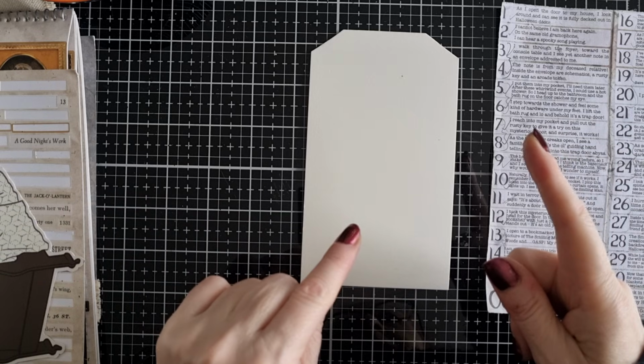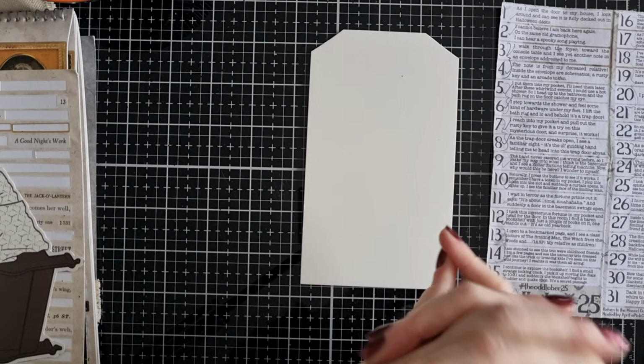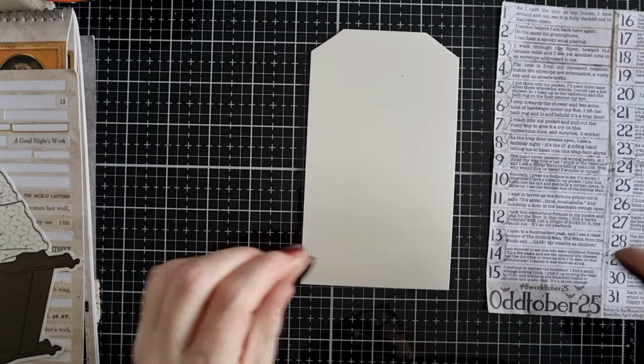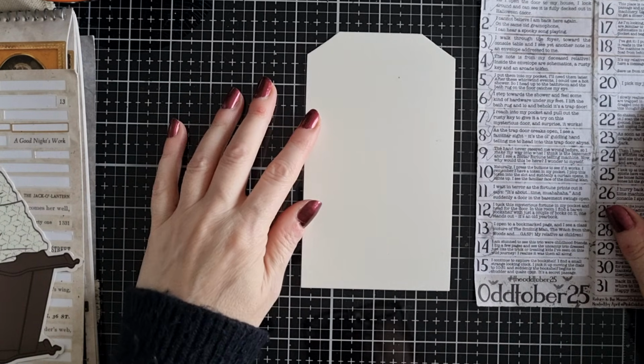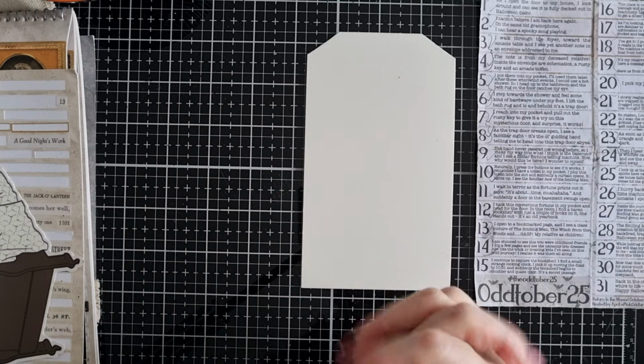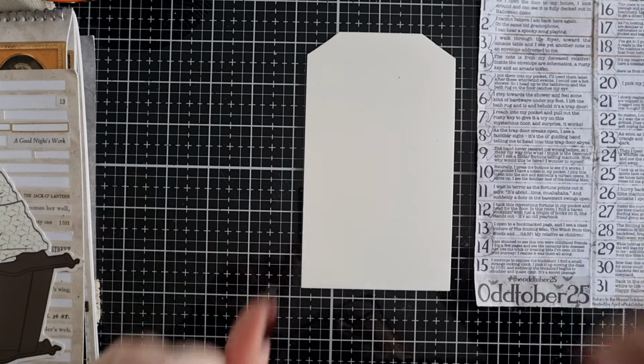I'm going to try and do both tags in this video because we're now in mid-November and I just need this challenge kind of done. I've loved it, I'm enjoying it, but there are other projects I need to work on as well. So it could be quite a long video, so grab any of your crafty things, grab a snack, and let's get making.